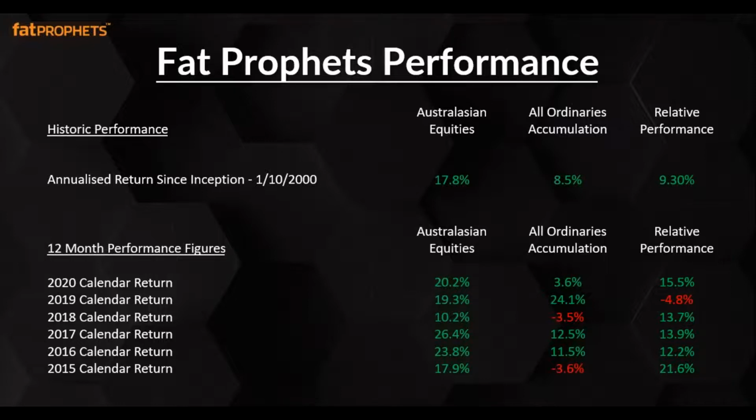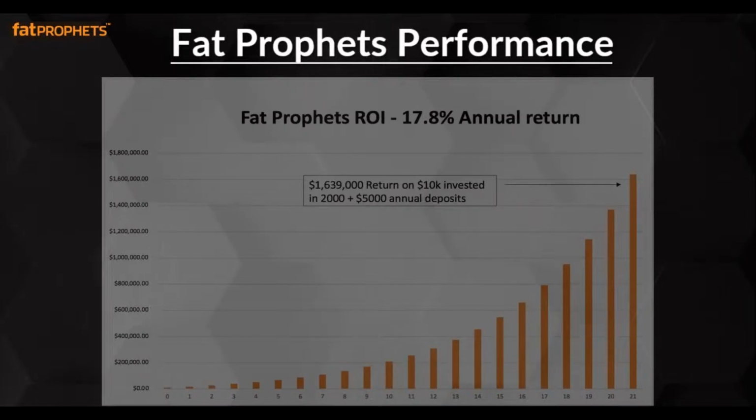Also underneath there, Roger, you can see the 12-month figures from the year 2020 right down to 2015. You can see we're consistently outperforming the index, and some years that we're more than double and close to triple the index. So that's a fantastic testament to our performance in the market. Yeah, look, I don't think anyone would disagree, and these are real results, audited, and they're on our website as well. So we publish them really proudly.